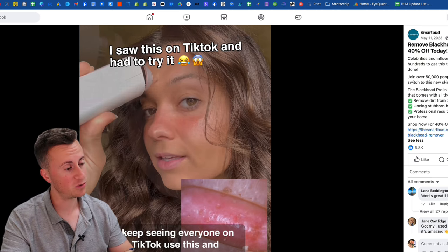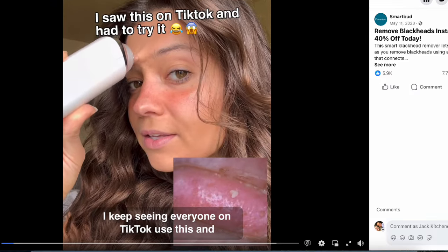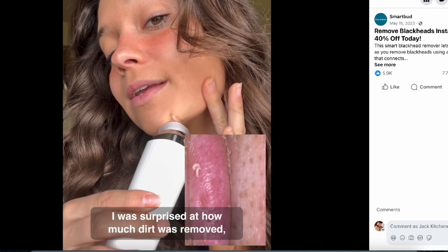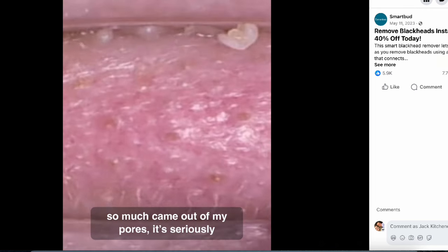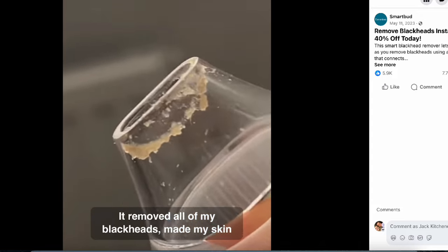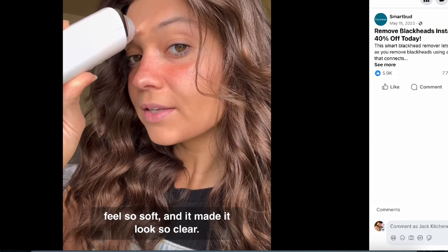Let's take a look at this one. Just 30 seconds again. Seeing everyone on TikTok use this, and I had to try it. It's honestly so satisfying to see this stuff come out. I was surprised at how much dirt was removed. So much came out of my pores. Seriously, the most satisfying thing. It removed all my blackheads, made my skin feel so soft, and it made it look so clear.